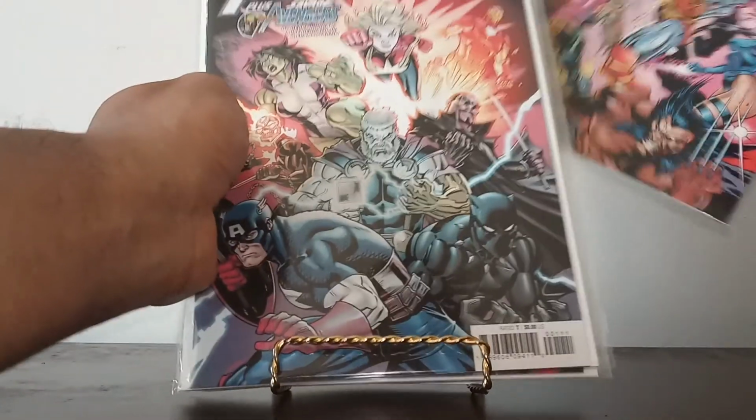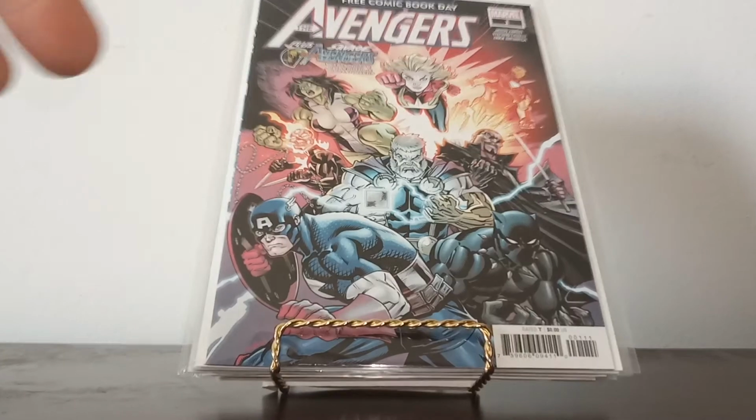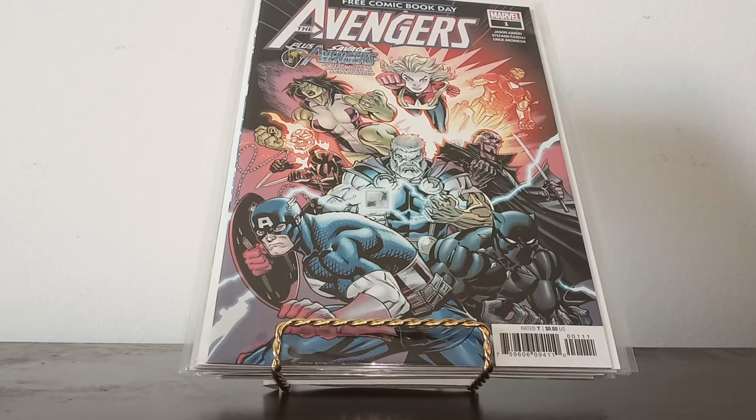There's also a second Free Comic Book Day that actually begins in October. It's called Oktoberfest. It's not like this Free Comic Book Day for May, but they do give away free comic books in October. And again, it's called the Oktoberfest or something like that. So stay tuned for that, October of this year.